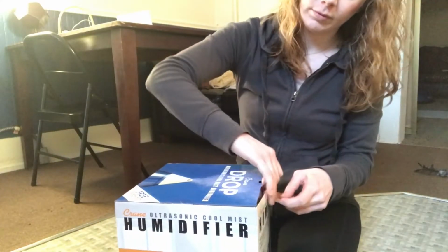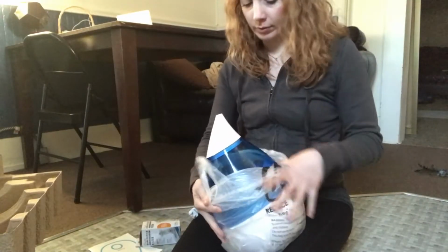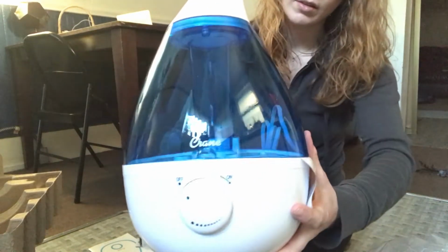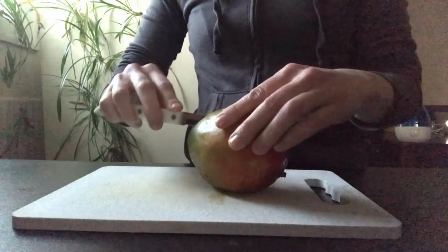So yes, highly recommend trying out the Neti pot if you're looking for something to try. And that's all I've got to say about that. Gonna open this up now and find somewhere to put it. Look at all that mist.